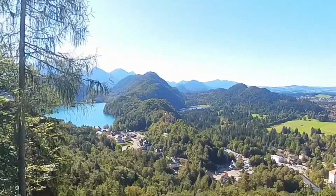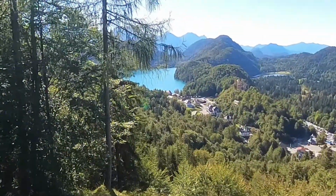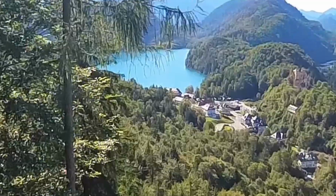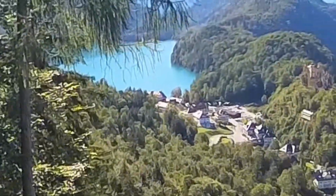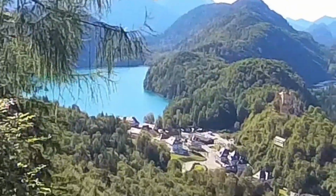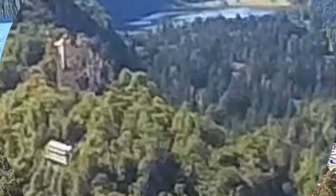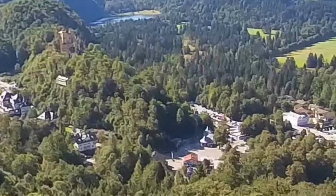for the tour. So you can see in the distance there is Hohenschwangau Castle, where King Ludwig II grew up. The charming town of Füssen, plus the beautiful lakes, the Alpsee, Schwansee, and the Alps. So there's many other castles around there.